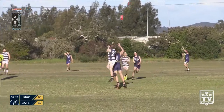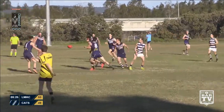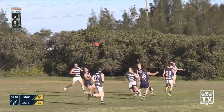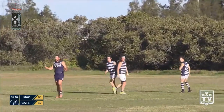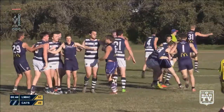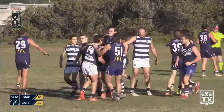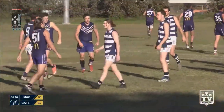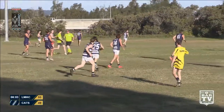He pumps the ball forward. Mark dropped by Dylan Rumble. Sam Wellard's taken a good mark though. Tries to play on. Well, the guy was right on top of him, so it probably wasn't a good move. Good tackle, Timmy Wells. Picked back up. Bit of push and shove here. Umpire's given the penalty to, so the umpire's saying play on.